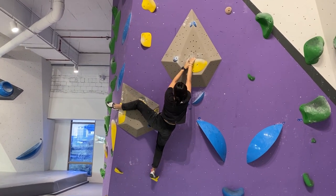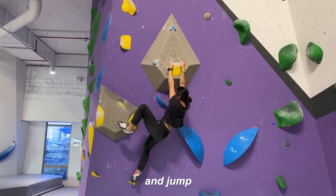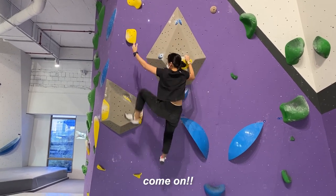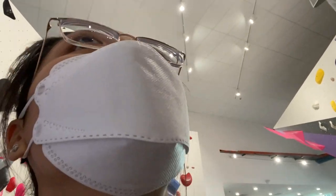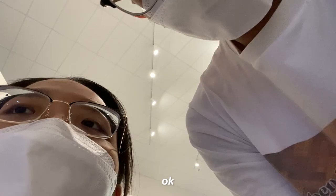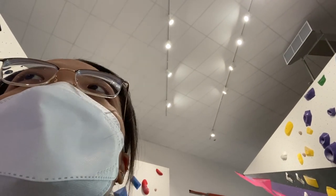Don't hook it, it's easier. Let go of your feet and jump. Squeeze your arms, shoulders down. Come on. So Dan was saying that you need to be able to hold on in a lock-off position, with one foot on. That's the basic. It's not asking you to do a one-arm pull-up.